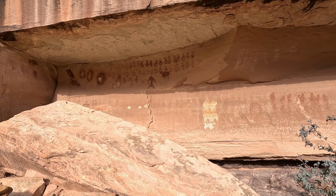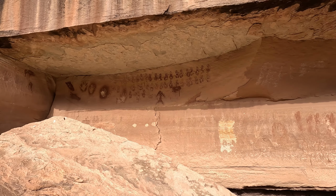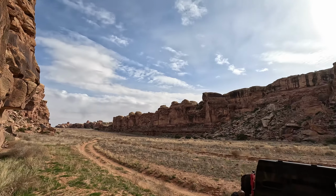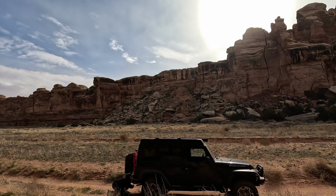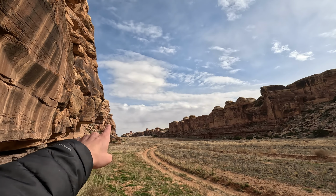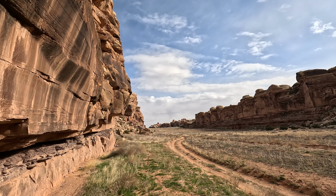Here are some Native American pictographs located in the Devil's Lane, which is this long plain between all the rocks, and we just drove over a whole bunch of tumbleweed. But we're gonna go that way eventually and head out Elephant Hill and back to civilization.